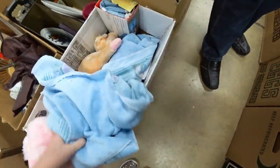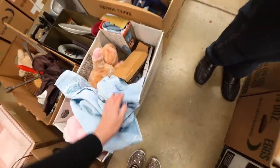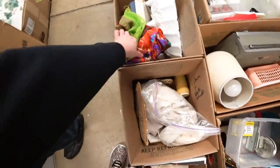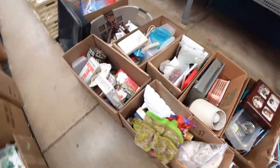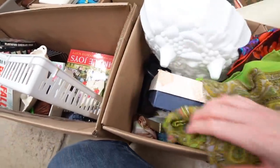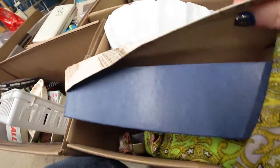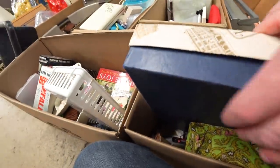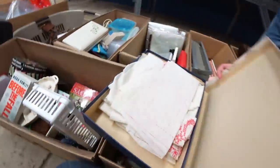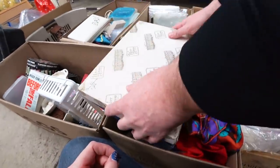Box of old silk scarves. Oh yeah. There's dishes in there. Do they have names on them? Is there anything in this box? What was in this box? Is this tanky? It was like a sewing. Oh, I see. Something that they did not finish.